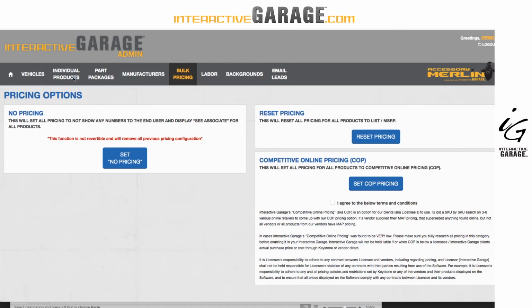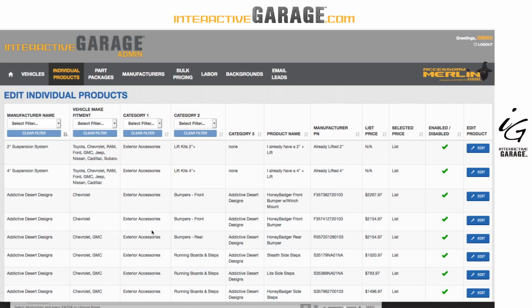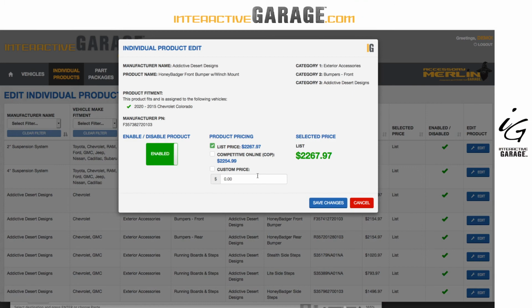The other pricing option is obviously going into your individual products and pricing every product inside Interactive Garage on an individual basis. So, let's say you have MSRP for everything Addictive Desert Designs has, but you want to custom price 2 or 3 different SKUs, that's where we see this being used the most. Also in the individual pricing is if you want to put labor. So if you want to put labor pricing on the products for your kiosk program, so your customers can see what it would take to get it installed, that's where this individual pricing piece is, right? So to edit it here, and then inside of here you can do a custom price, so on and so forth.